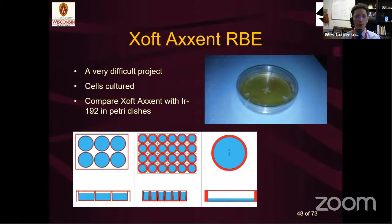So what we have is a number of different Petri dish styles with dosimeters that we can put in them. TLDs are shown in this picture. We can do an iridium irradiation followed by a Xoft electronic brachytherapy irradiation and look at if those cells are dying at the same rate or different rates.